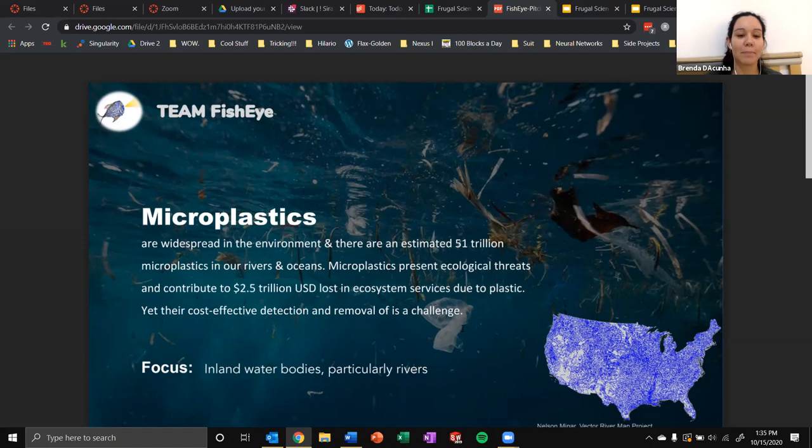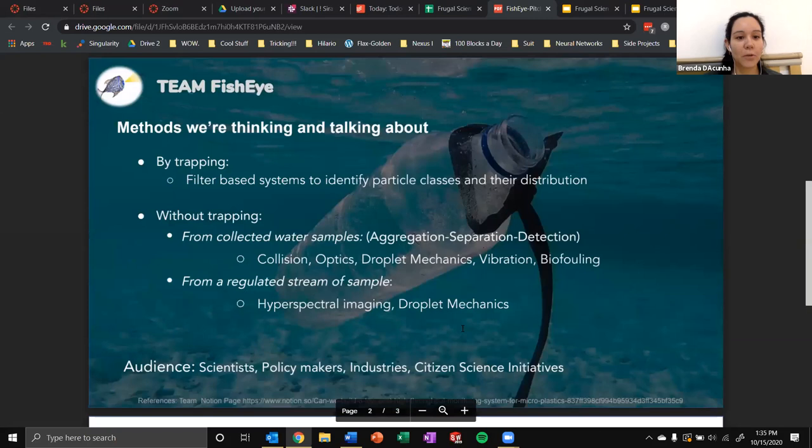Next slide, please. So we've been talking about different methods. Some go by trapping these microplastics, also collecting water samples and maybe trying to analyze them by collision or using an optic system. Another option would be measuring on the stream without collecting a sample, just measuring on the site, maybe using hyperspectral imaging. So we don't really have a solution just yet. We're thinking about it, because it's a really big issue right now.